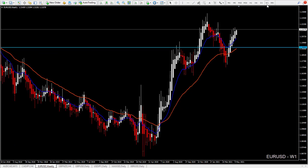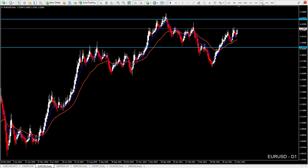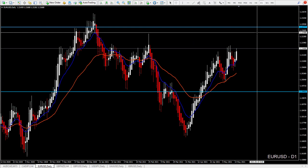Euro dollar. Euro dollar is still pushing up. We have the same levels like last week. Nothing really changed. We have this resistance. We have the next one, and we see that it's climbing up right now.